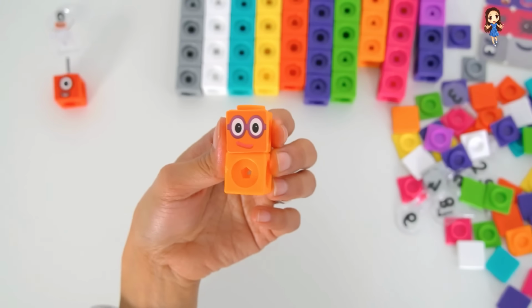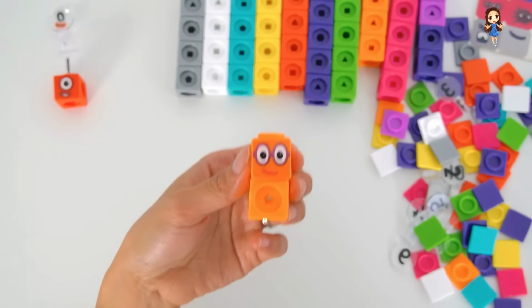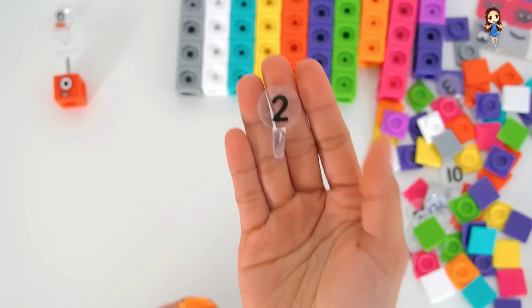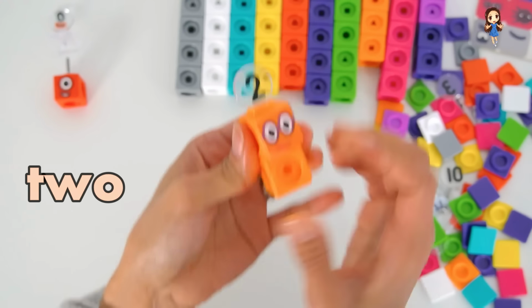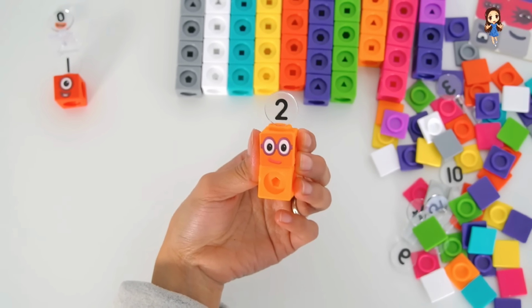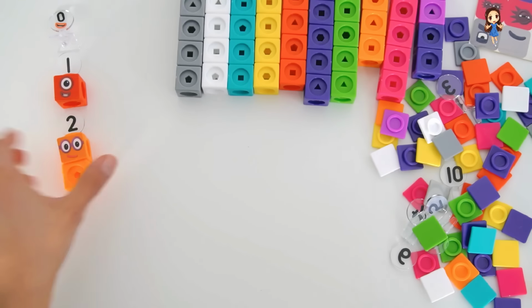It's the number block... What number is this? Two. Yes, it's the number block two. Can you please say hello to our number block two? Hello. Let's put it right here.